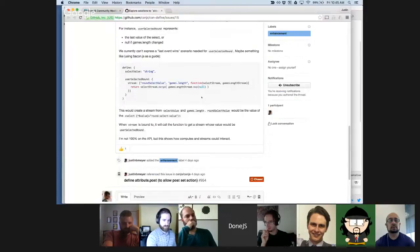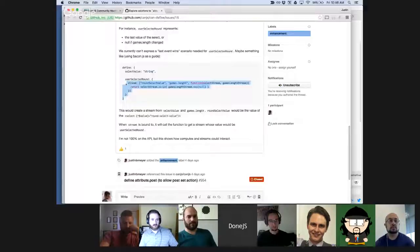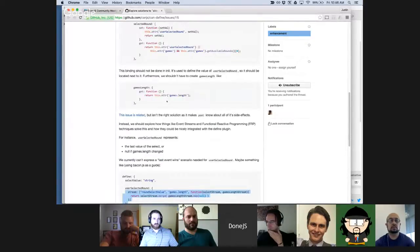What FRP library would you use? Which one would you use? I think the way that I would do it is pick whichever one's just the most popular or the one that fits the best. I don't know enough about Bacon versus any of the other ones. I think RX is doing a good job. People are using it, I think it's a Microsoft project. I've used it. Works pretty well. But yeah, okay, makes sense. Anyways, I think that if someone wanted to solve these problems, this is a really good issue to pick up. That's all I'm saying.